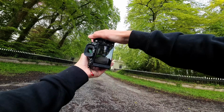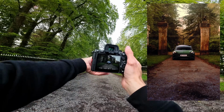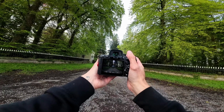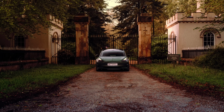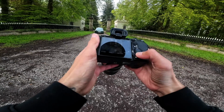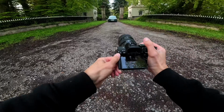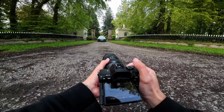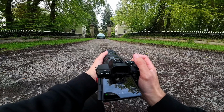Going to get some in landscape as well, because I think it looks better in landscape personally, especially here. And then always have a quick review of the photos you've got to see if you're happy, and if you're not, change the perspective a little bit. I think it looks better if I crouch down, just changing that CPL.